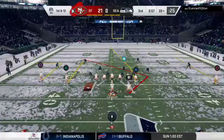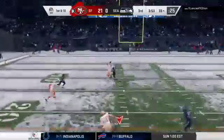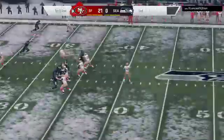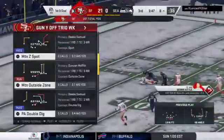A big mistake, especially when you factor in the personal foul yardage. From the gun, it's Garoppolo. Oh, he got position on him, and he pulls it in. That one goes for 24 yards.